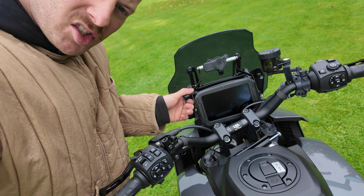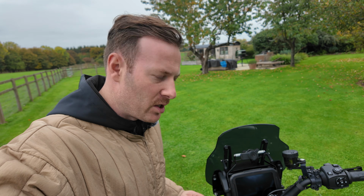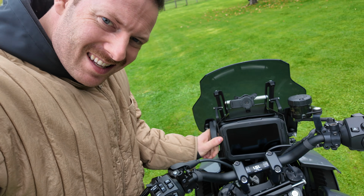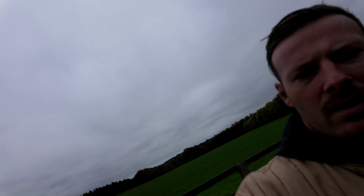Number 10, the screen riser is so bad. On pre-2024 models like this one, the screen riser is completely and utterly useless. Why don't I demonstrate? Try doing that on the move. About as useful as a chocolate teapot.